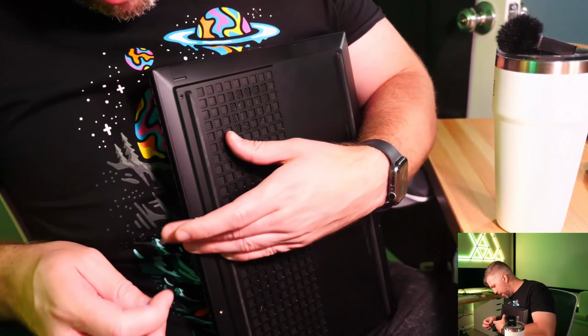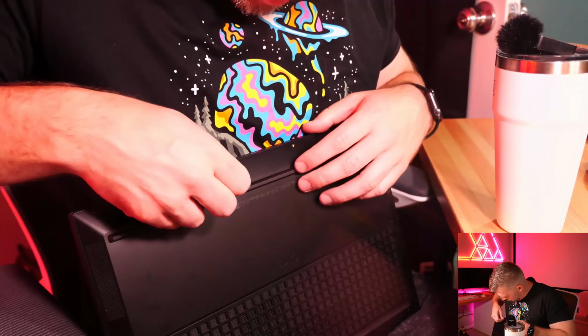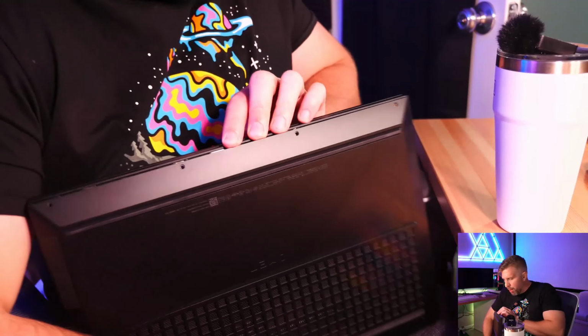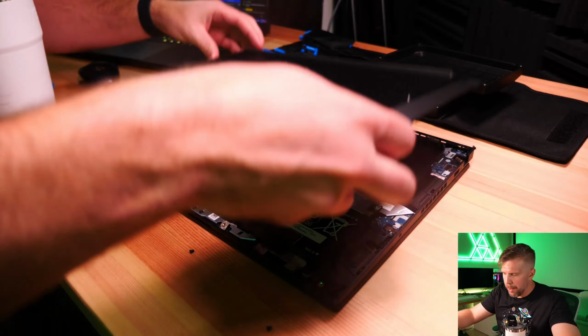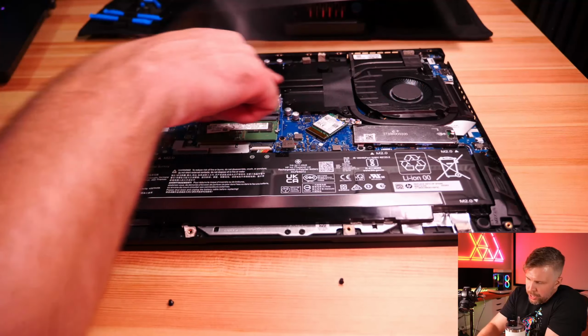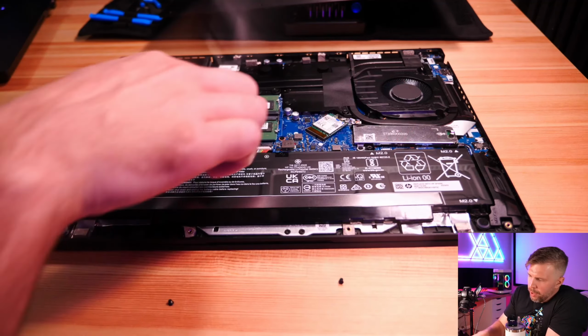This is a little tricky. I'm not seeing any major gaps. There's no pop-up screw. I think I'm just gonna try going in the front middle. Fairly easy to take this laptop apart so far. Here is the inside of the laptop. We got 2 big heat pipes going across that's shared across both of the fans. The fans are a good size, which is great to see.